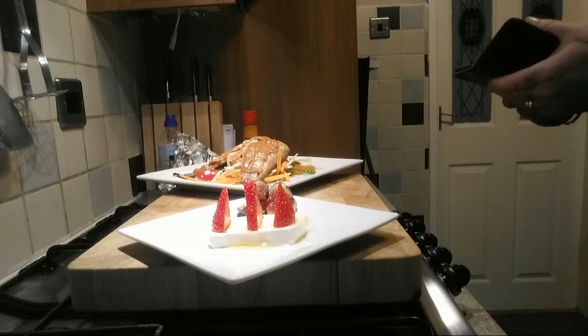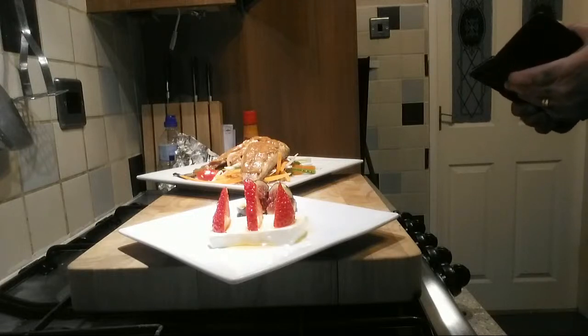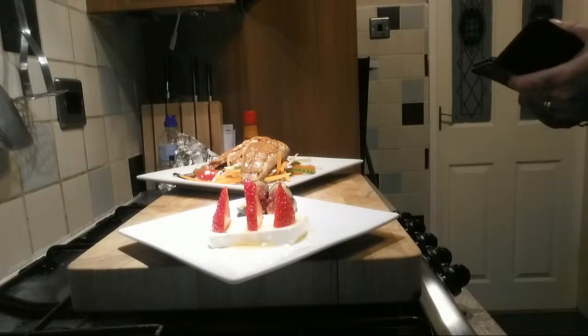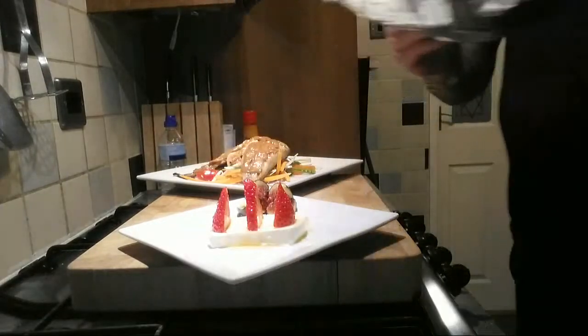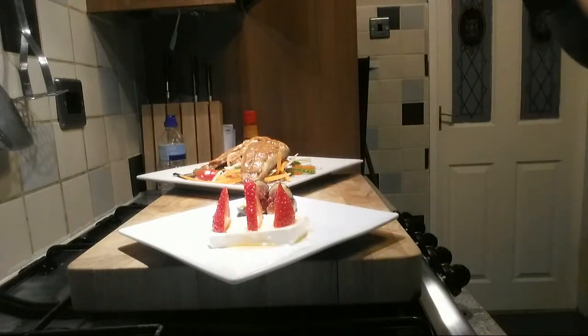I have to take my thumbnail again. Well, we don't want a picture of the foil, do we? Because that wouldn't be right, would it?